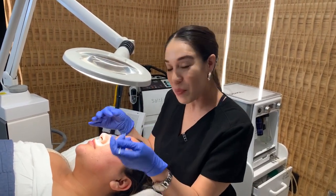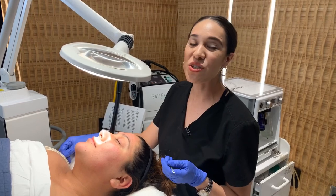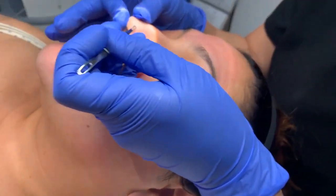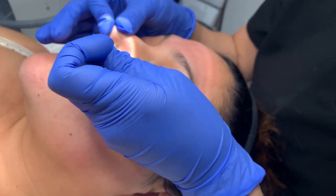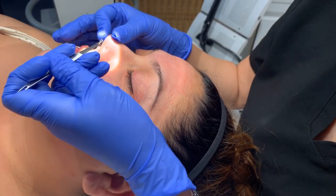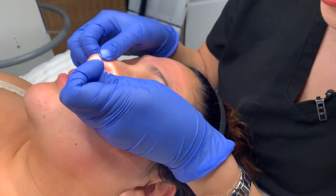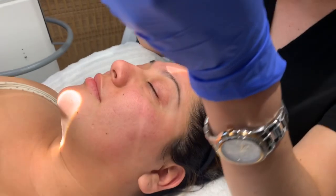I'm gonna do a couple more, and then we're gonna move on to our final phase of Rosa's birthday facial. We're gonna finish with one of our hydrogelly masks, my favorite, Egyptian rose. So let me do some more blackhead extractions for you guys, and then we'll jump into our hydrogelly mask. Look at that, yes. Oh, I love it. See, so good. All right, so we're just gonna do a couple of pushes here. So satisfying, you guys.